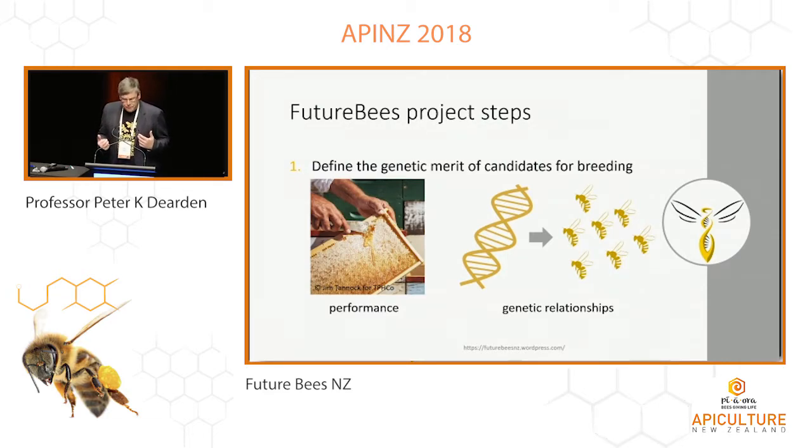Critically, in the next few weeks, or next few months, let's say, we're going to be sending out a survey asking beekeepers what sort of traits they would like from their bees. And it's really important to us that you engage with that survey, because if you don't, we will breed bees that we think we like. You know, they'll have hats or they'll wear white coats or something. We want bees that actually are suitable for your industry. So please, when that survey comes up, engage with it.